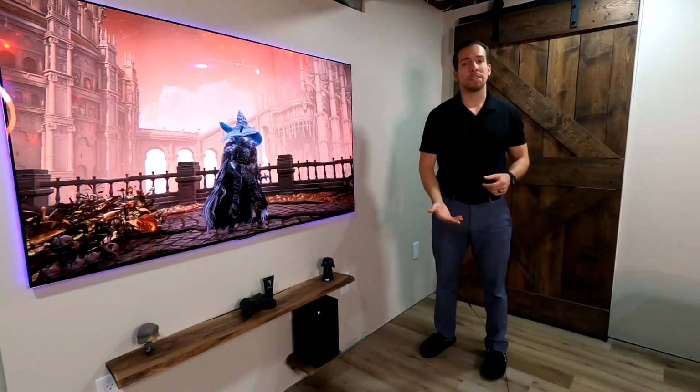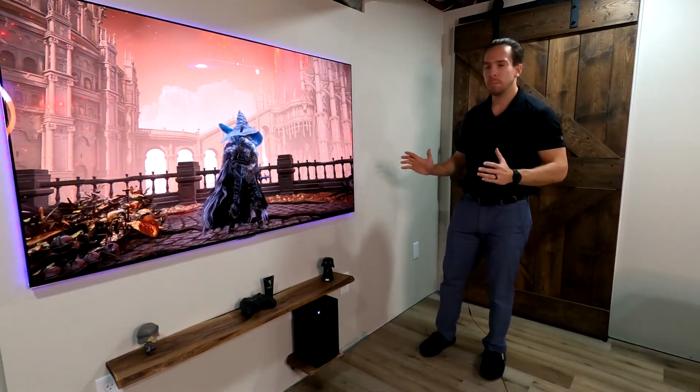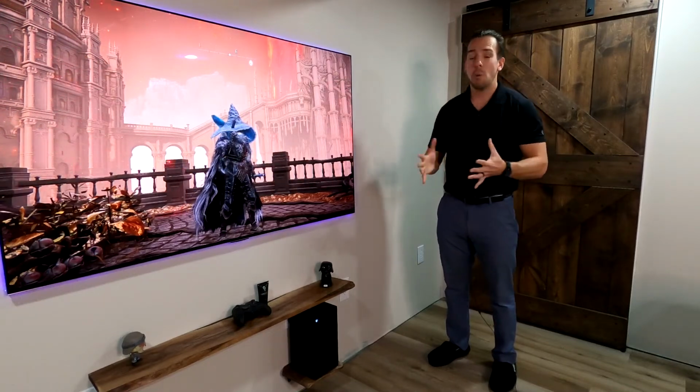Xbox, you can sit back on the recliner, grab a beer or two, maybe a whiskey or a Manhattan, and just enjoy a nice, big, beautiful picture. Now, I will say, normally I wouldn't spend this much money on a TV, but I got an insane deal on this. I got this TV for almost 70% off.